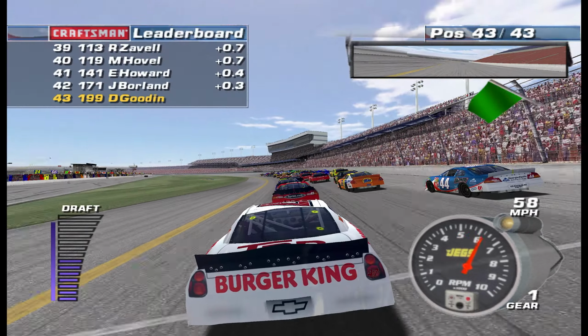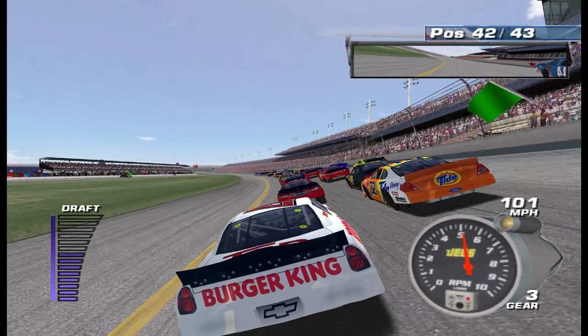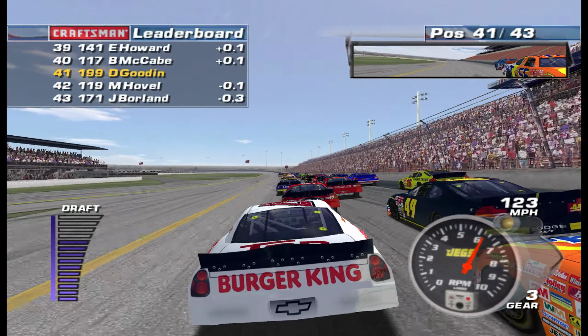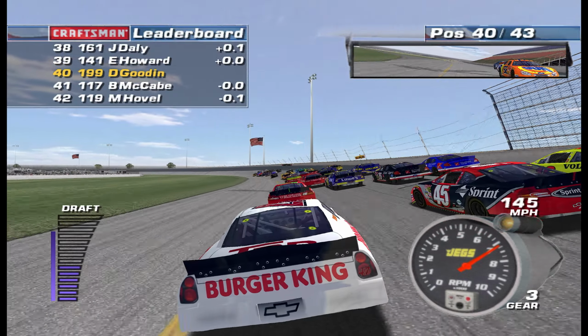Alright guys, here we go. The start of our first ever Cup race, the Daytona 500. I hope you enjoyed the stuff I'll be doing on these videos, unless you guys have a problem with it. As the green flag is out, we're going to get underway. You'll notice that some of these guys, their names are not matching their schemes. That's just how this game works. I apologize for that, but that's just how it is.